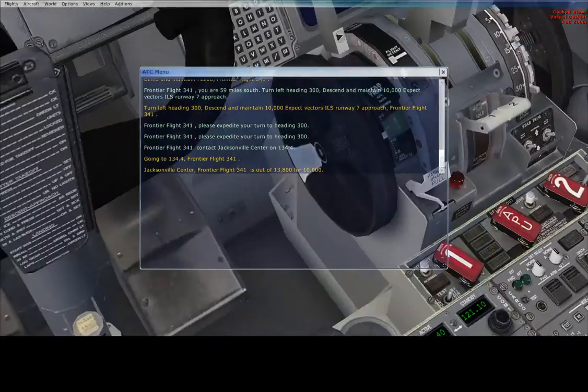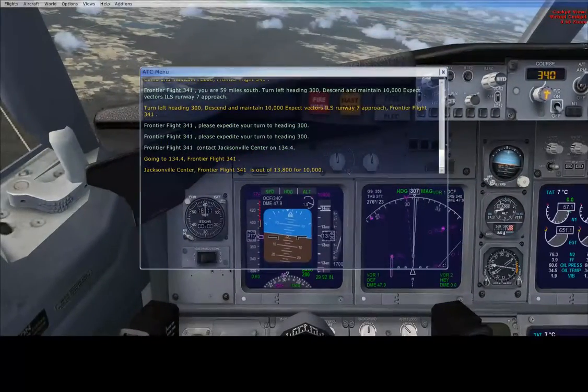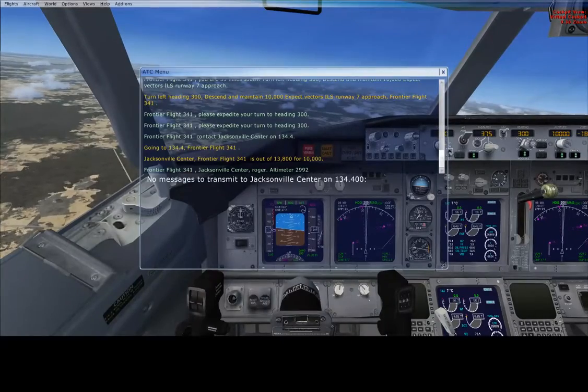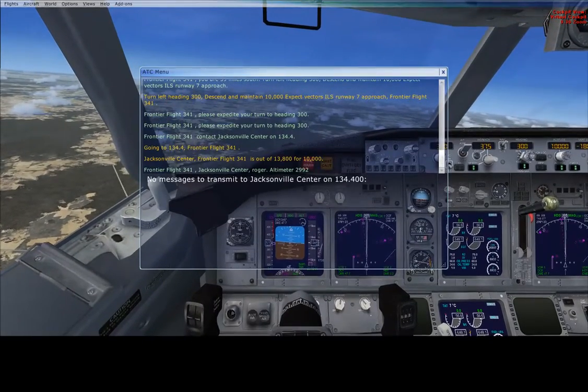Frontier flight 341 is out of 13,800 toward 10,000. Frontier flight 341, Jacksonville Center. Roger. Altimeter 2992.